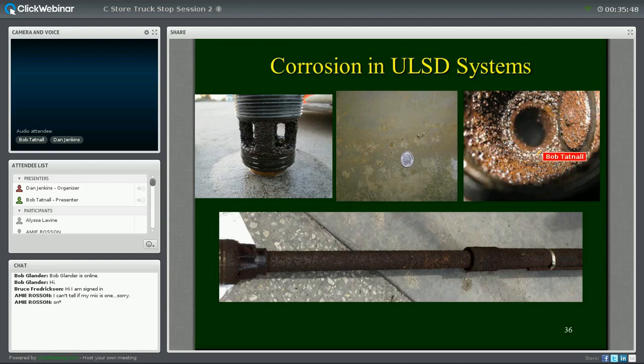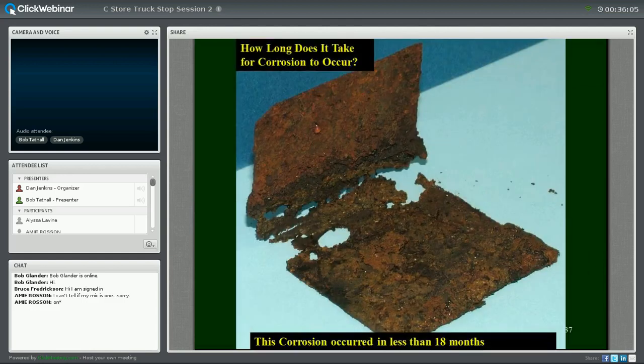And this is an example here in this check valve compartment. And here's a riser leading to the pump. The riser looks like it's mostly got the fouling here. So this is the form we mostly associate with ultra-low sulfur diesel corrosion.